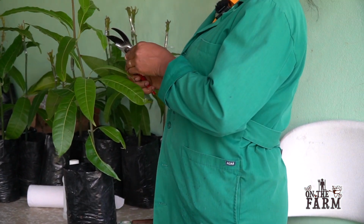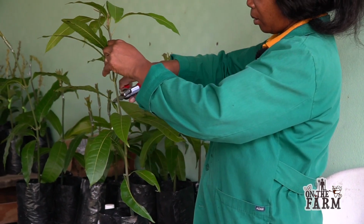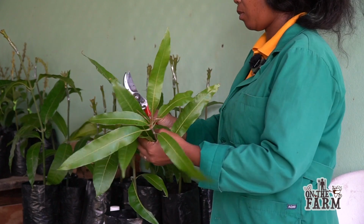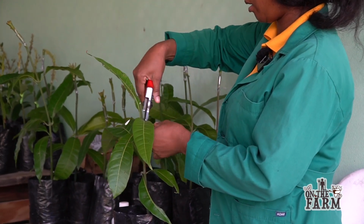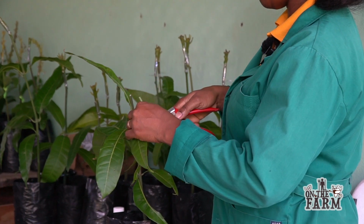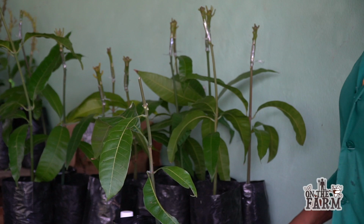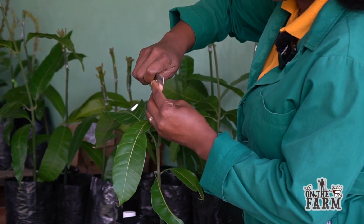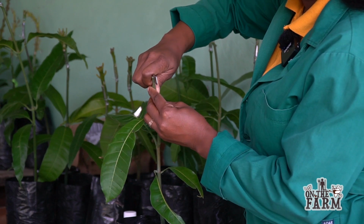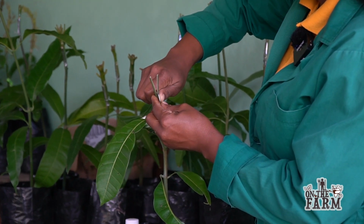After doing that, I will remove the topmost part of the plant, the apex, at least close to the apex of the plant. And take off excess leaves that I do not need. But you still need to keep some leaves for photosynthesis. Then I'm going to make an incision on the top portion, right in the center. Try to keep it as center as possible all the way down.